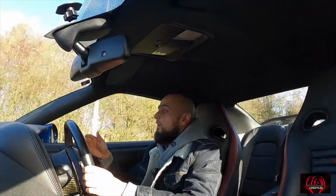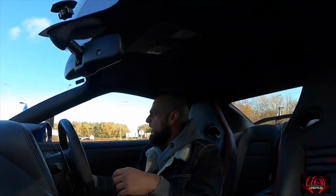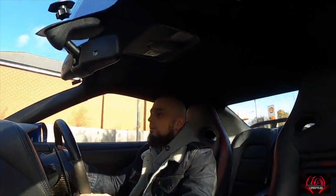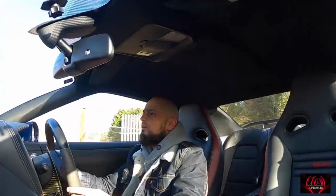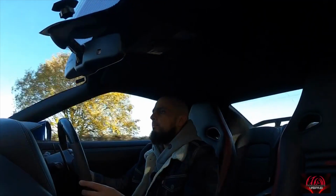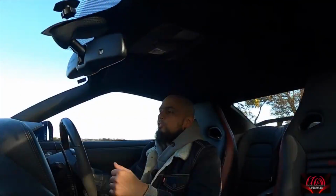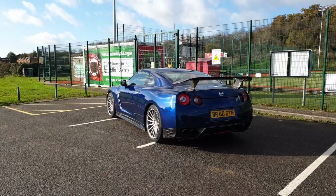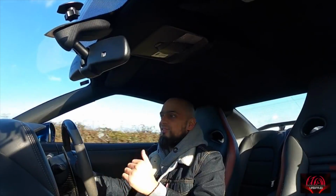The gear change is fantastic on this, especially when you drive it in manual mode. In auto mode, yeah, they're a bit sluggish. But yeah, second gear now. Oh, we even got the traction light blinking there. I mean, like I said previously, it pulls like a train. Honestly, it does. This thing puts a smile on your face every time you drive it.